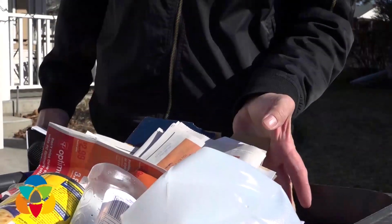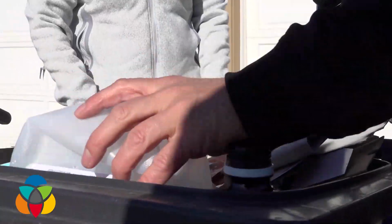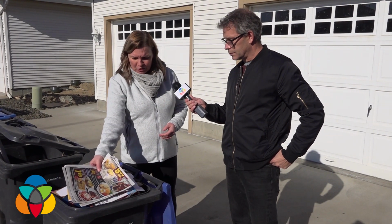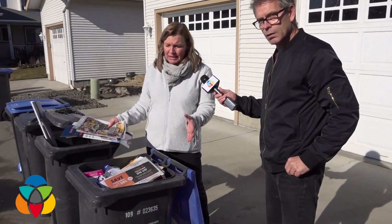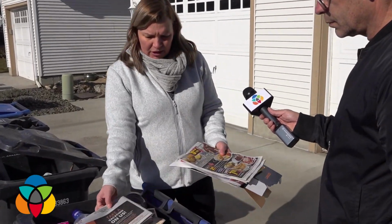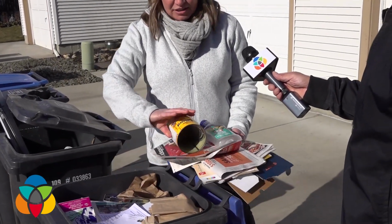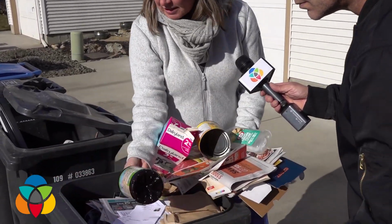So the curbside recycling is really all about paper and containers, paper and packaging. This particular homeowner is doing a great job. They've got everything loose in here, so we're really happy to see that. We don't want to see anything bagged. Our recycling needs to be loose. So we've got lots of different examples of fiber paper here, and then some great examples of nice clean containers. Our milk cartons. All of this stuff is great.